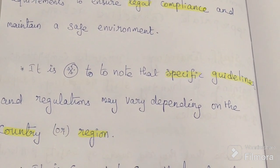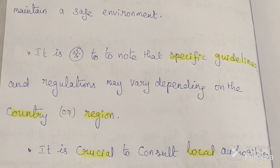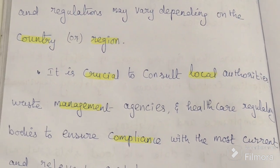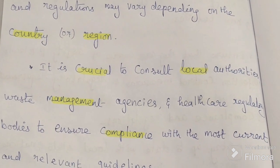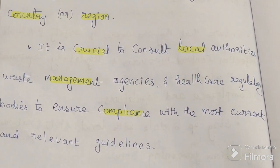It is important to note that specific guidelines and regulations vary from country to country and region to region. It is crucial to consult local authorities, waste management agencies, and healthcare regulatory bodies to ensure compliance with the most current and relevant guidelines.